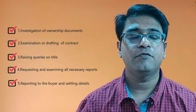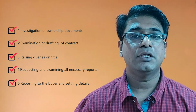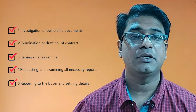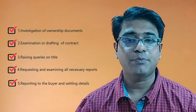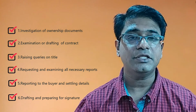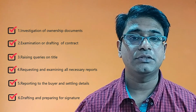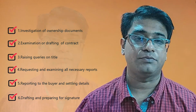Fifth, reporting to the buyer and settling the details. In this point, the following things are covered: valuation, timber and structural survey reports, fixtures, fittings, content proposals, title details, contract proposals. Sixth point, drafting and preparing for signature. In this point, the following things are taken into consideration: transfer documents, mortgage deeds, stamp duty, land tax forms.